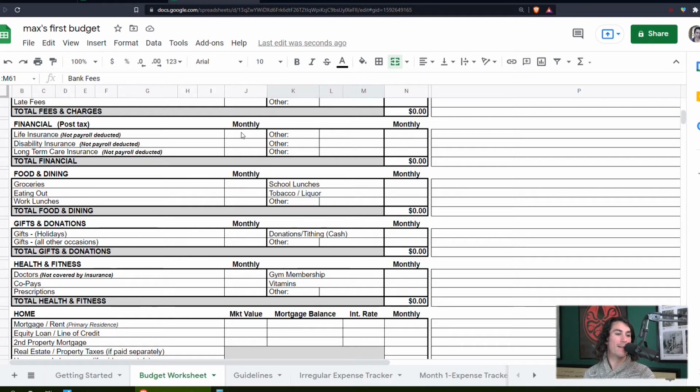All right. Life insurance. Yes. My premium was about $300 a year. So again, we're going to do the monthly here. So $300 a year divided by 12 months is $25 a month.